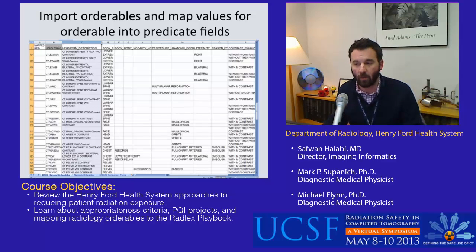There would be no anatomic focus, but there would be a laterality of right and without contrast enhancement. Another example would be mapping a CT abdomen and pelvis to a CT body region abdomen, body region pelvis, and without contrast, and so on and so on.